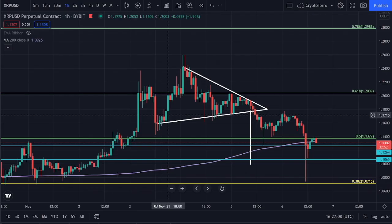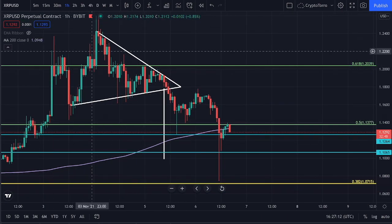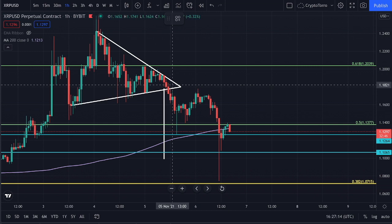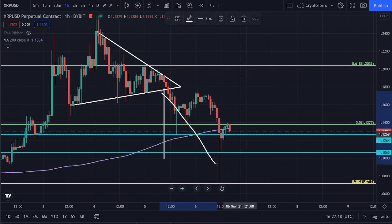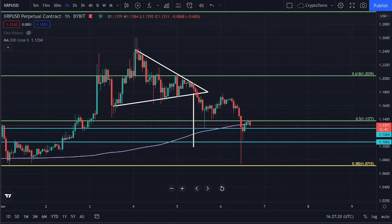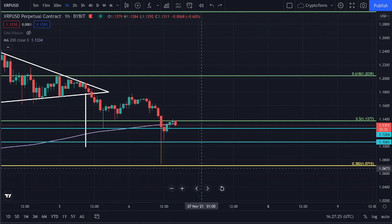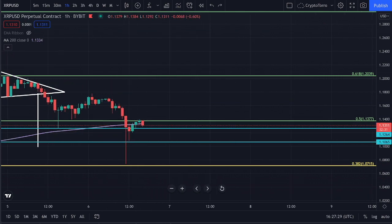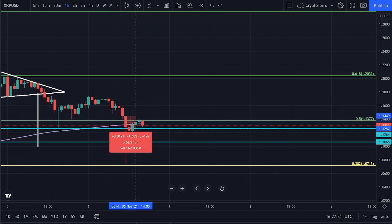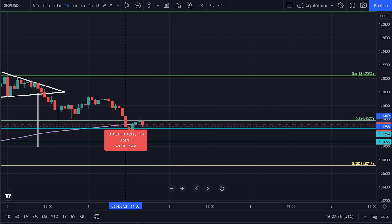If we take a look at XRP right now, what we can clearly see is that we saw this breakdown occur at this point in time, and afterwards we saw this major momentum towards the downside. We almost reached the $1.07 area, but afterwards we saw a major recovery. This candle was actually a major candle towards the downside. You could clearly see that it went all the way almost 6%, but eventually it closed only by 1.3% difference.